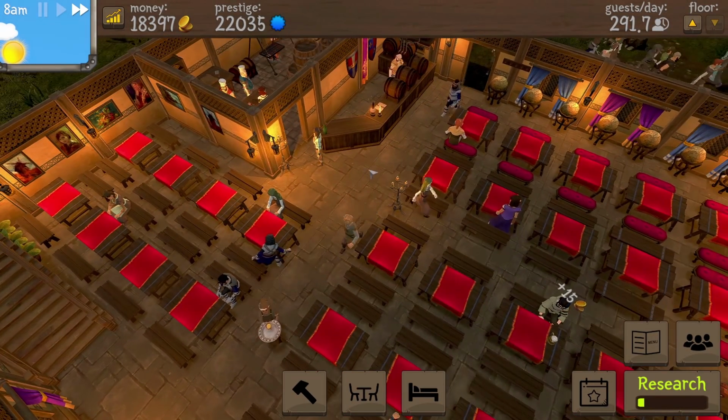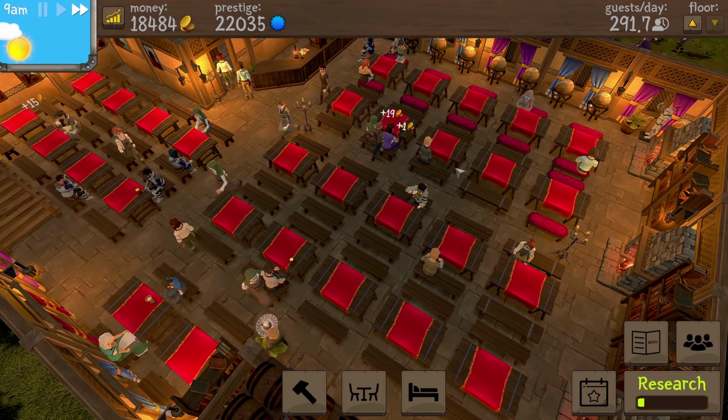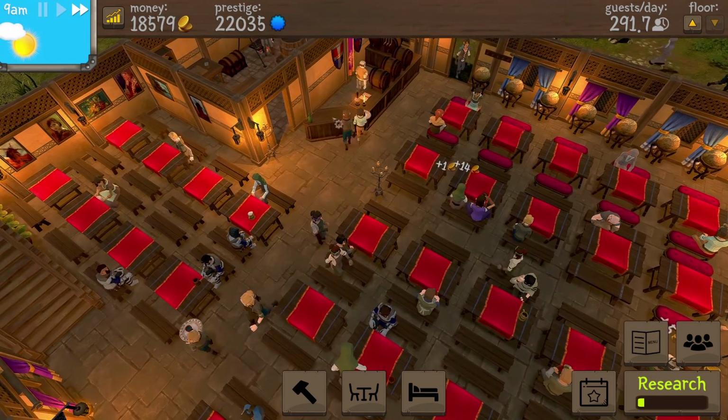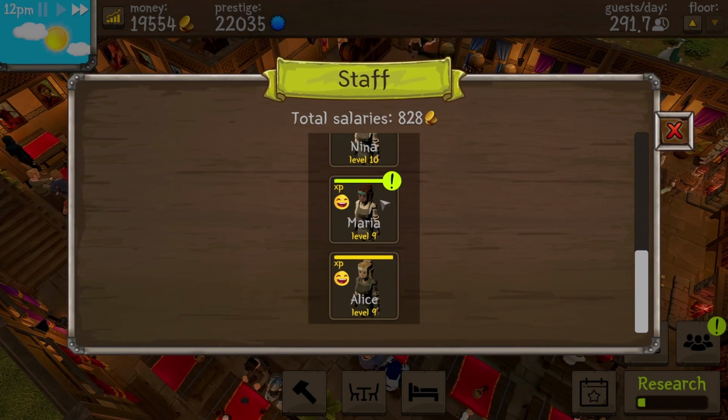Okay, right, so today is a completely ordinary day. Let's just run time on until the end of the day, or until people level up or whatever, and then we'll just see how we're getting on. And there we go. I think it's happened. I think we have ourselves another level up. Maria has leveled up, and Alice is almost there as well.